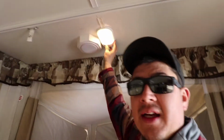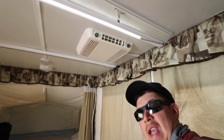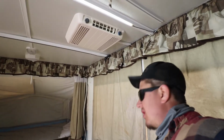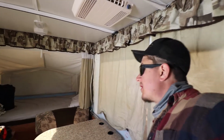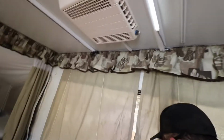So the next mod that I did for the trailer was, they had these lights here, and I could get LED bulbs, but I thought it would be better lighting if I installed these LED strips here. And these are powered up, switch back here, and voila. It provides really good white light during the nighttime. It's during the day now, so it's kind of hard to see how much light it's providing, but I have that other strip there, I just haven't wired it up yet. But this is another cheap and easy mod that I was able to do to make it just a little better than it was before.